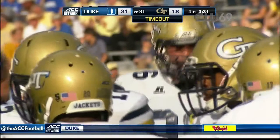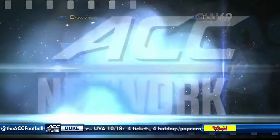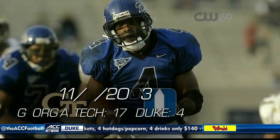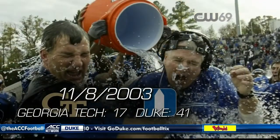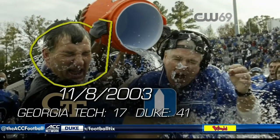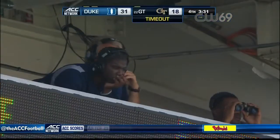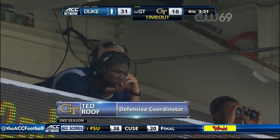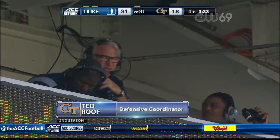Well, it's been a long time. David Cutcliffe is 0 for 6 against Georgia Tech. You have to go way back to find the last time the Blue Devils won. Well, you got to go back to '03, and Ted Roof was their head football coach. There he is, right there, getting doused. Huge win for Duke at the time, and now he's the defensive coordinator right up here. See him back there behind everybody.